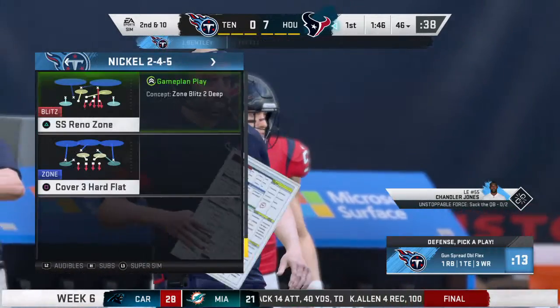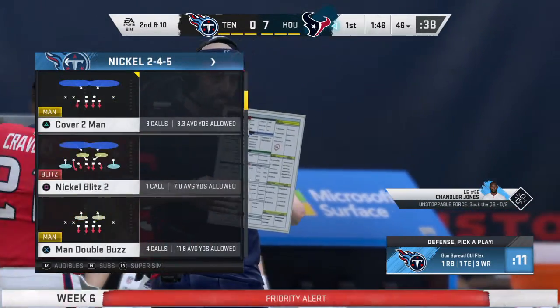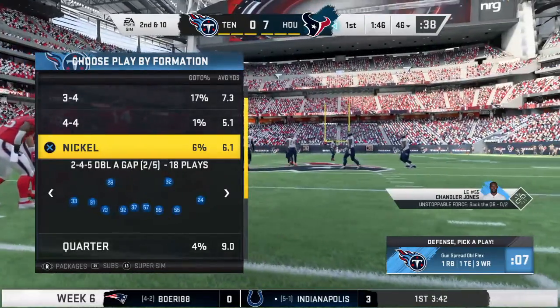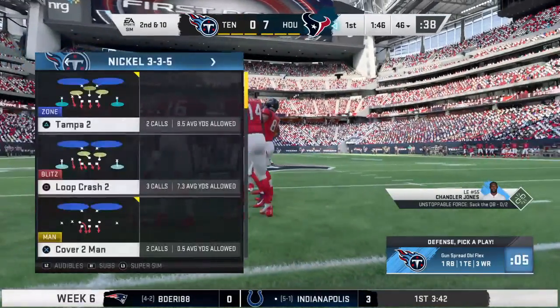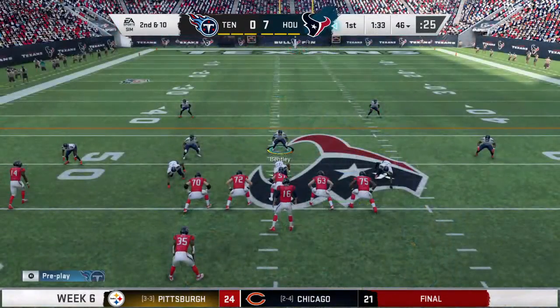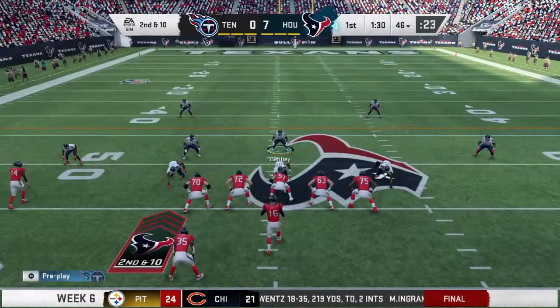No gain on the play there, second down. Perfectly designed blitz right there. They took that one from the grease board to the field because they were able to free up their linebacker to get into the backfield and spill the play. So after the run for no gain, here's second and 10.